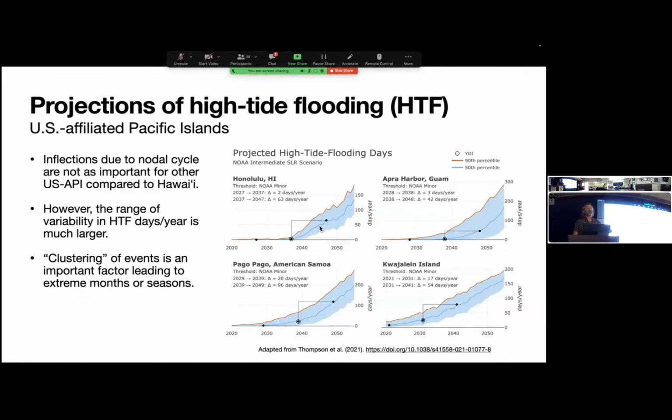But there were other aspects of that analysis that kind of got lost in the whole news thing. And another important one was the clustering aspect of this. So if someone's making a decision about coastal planning, and you give them some information about, okay, there's going to be 20 events on average in the 2040s, right? What do they do with that? I mean, if you actually average that out, it's very few per month. Right? But in reality, that's not how these events occur.